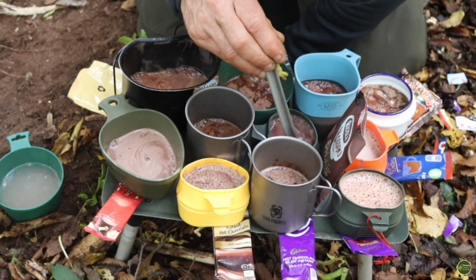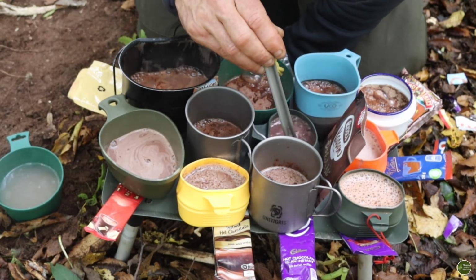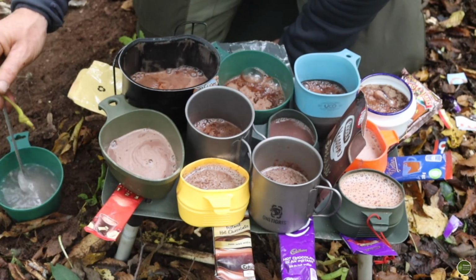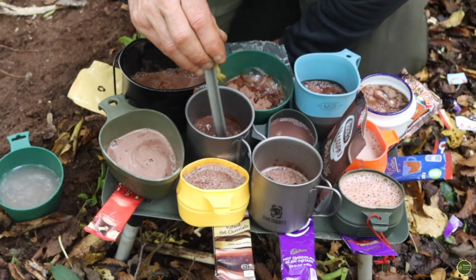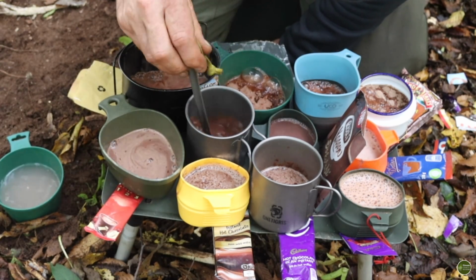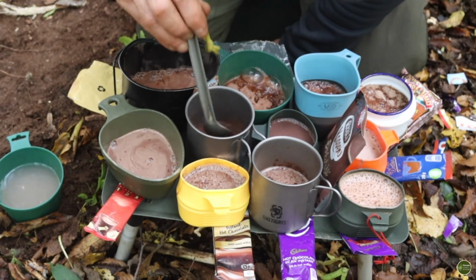Well, they're all looking pretty similar. Actually, this Toro one is looking a bit darker than the others. The others look a lot milkier. Options looks watery, as I expected it might.